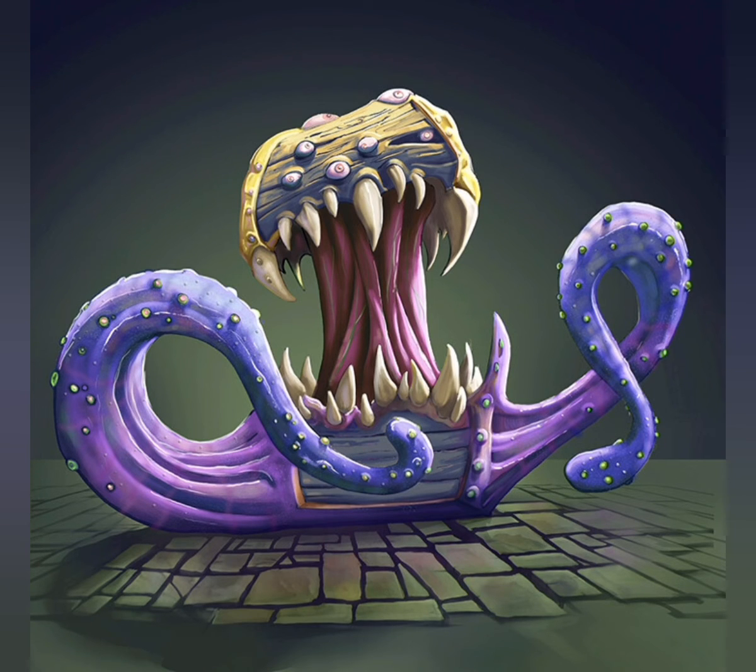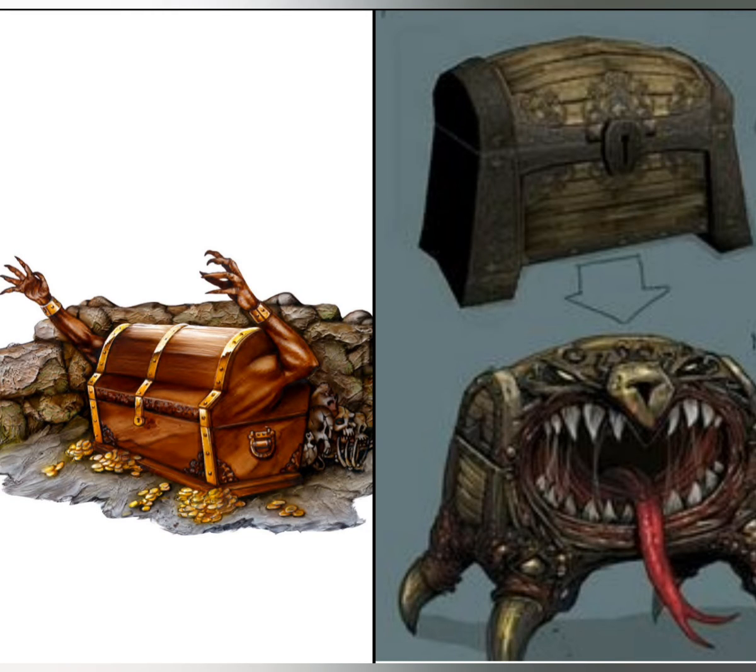Something else fun for you to think about is how exactly do Mimics get around? Do they use their pseudopods to pull themselves? Do they grow appendages or talons to walk around on?